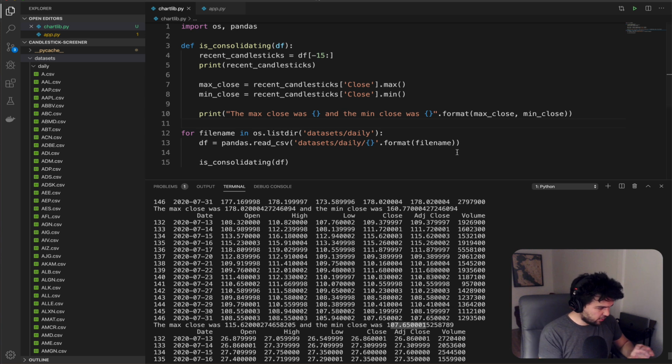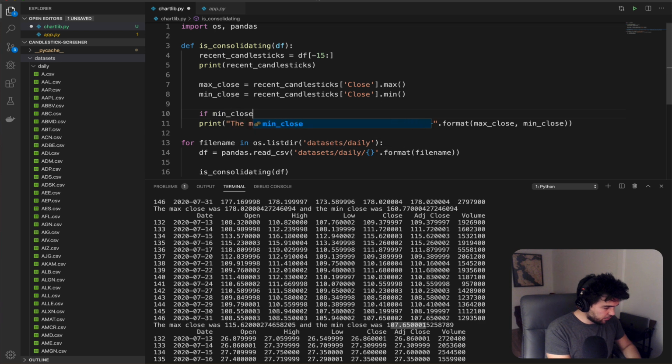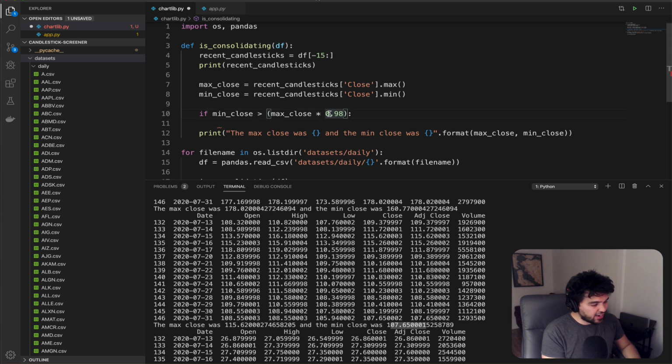So let's start with a 2% range. So let's think about this. If the maximum close for the stock was 100, let's say we want the minimum close to be 98. And so let's check if the minimum close is greater than the max close times 0.98. If we're interested in stocks that have traded in a 2% range, if the maximum close was 100, then the minimum close must be at least greater than 98 to be within 2%. Because if it was like 96, it would be 4% away. So we want all of our closes to be between a min and max of 98 to 100.